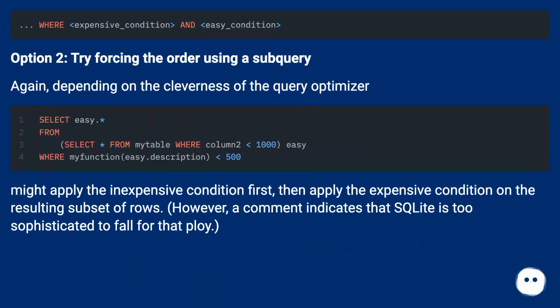Option 2: try forcing the order using a subquery. Again, depending on the cleverness of the query optimizer, this might apply the inexpensive condition first, then apply the expensive condition on the resulting subset of rows. However, a comment indicates that SQLite is too sophisticated to fall for that ploy.